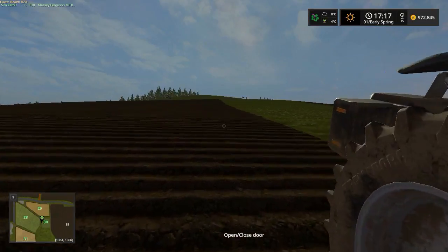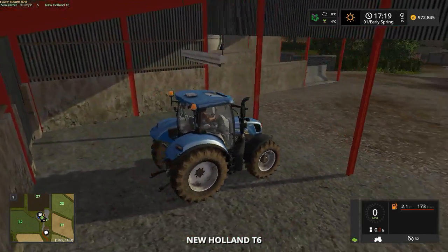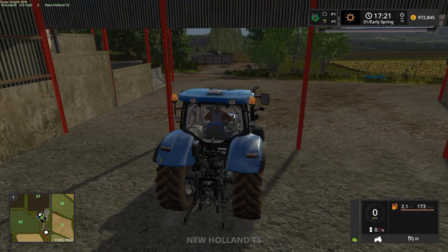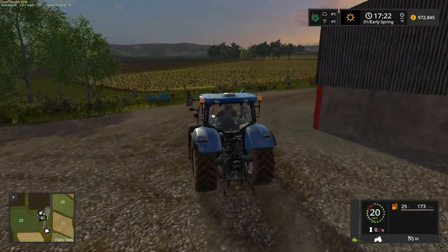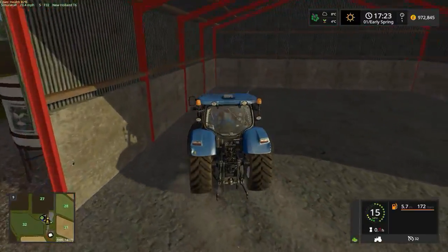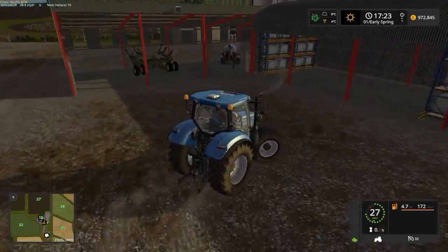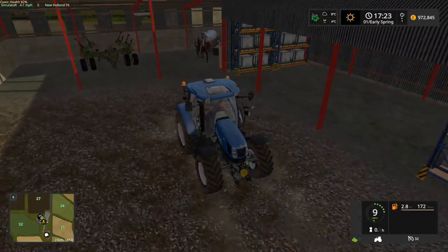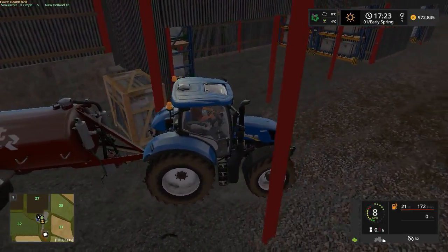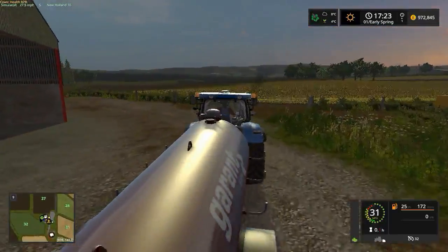Actually, I very suddenly changed my mind. I'm going to avoid tabbing through the vehicles if I can, but all I want to check is how much liquid manure I have. 1,342 litres. I don't think that's an awful lot. I'd like to fertilise this field before I cultivate it. I do have three-stage fertilising on. So I've got this little slurry spreader parked back here. Yeah, I don't think it's going to be anywhere near enough to fill this. I don't want to use artificial fertilisers.